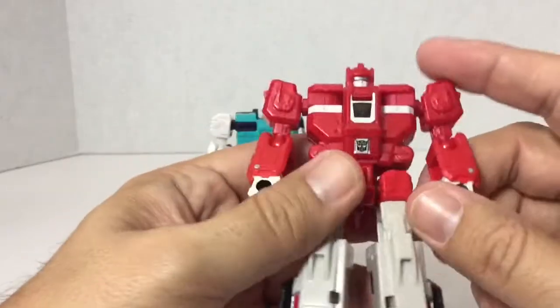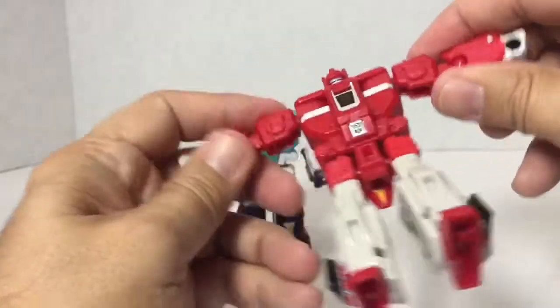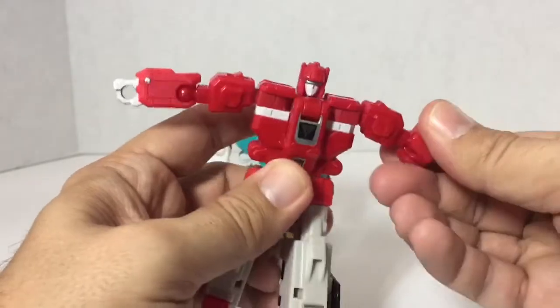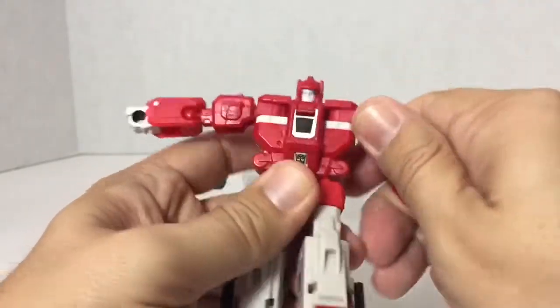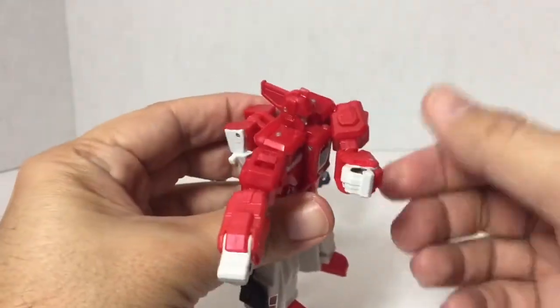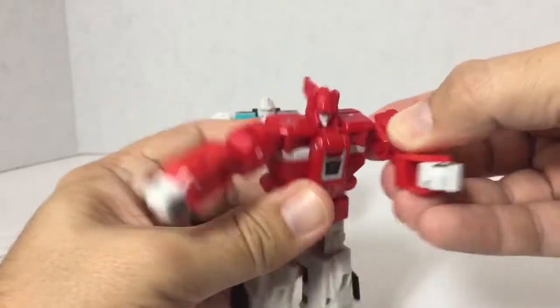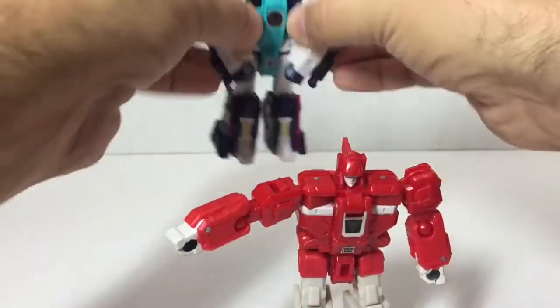And for Cloudraker, it is the same articulation. His head can do a full 360. Arms are out, ball jointed elbows, over 90-degree bend, full 360. They both, due to articulation, have a really crazy shoulder joint, and this is really just part of the transformation, and so does Wingspan.